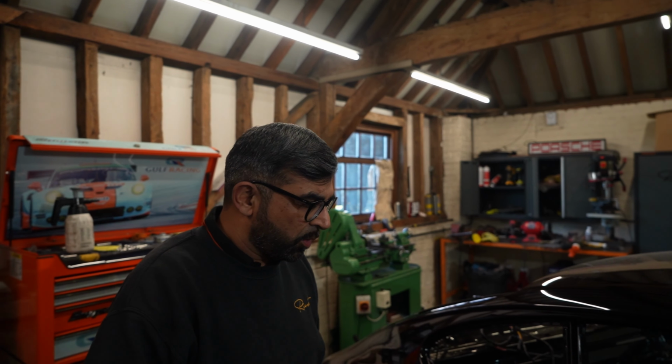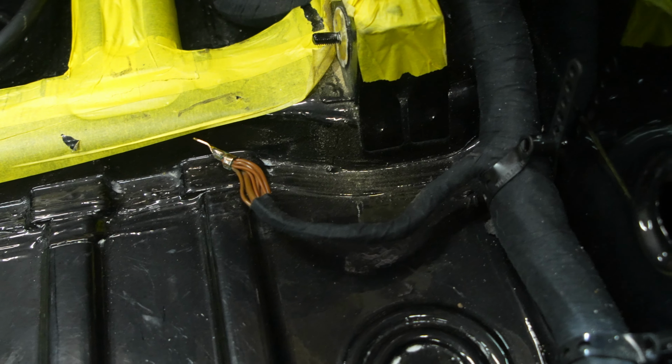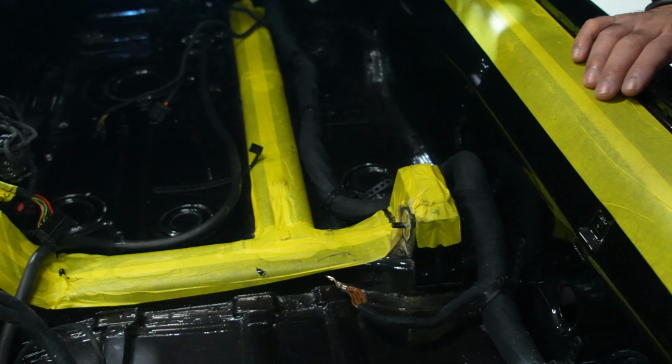So at the moment I'm running the wires in. The wires have come down, and now I'm just going to clip up all the wires in the factory route, and then I'll do the grounds. I'll leave the grounds off until last, and that's it. So once I've done that, the sound deadening will come on top, and then the carpet can lay over top of that.